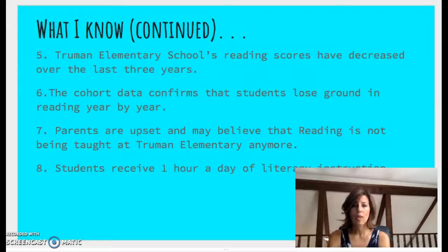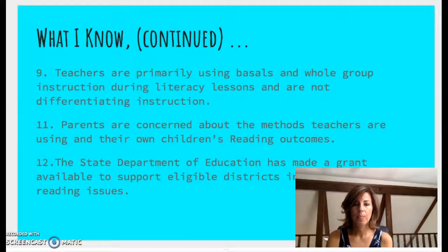The cohort data confirms that students actually lose ground in reading year by year, and parents are upset and may believe that reading is not even being taught at Truman Elementary School anymore. Students receive about 1 hour a day of literacy instruction, which I think we can all agree is just not enough. Additionally, teachers are primarily using basals and whole group instruction during literacy lessons and are not differentiating said instruction. Parents are concerned about the methods that teachers are using and their children's reading outcomes.